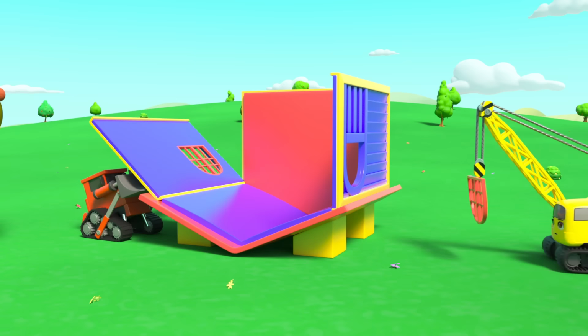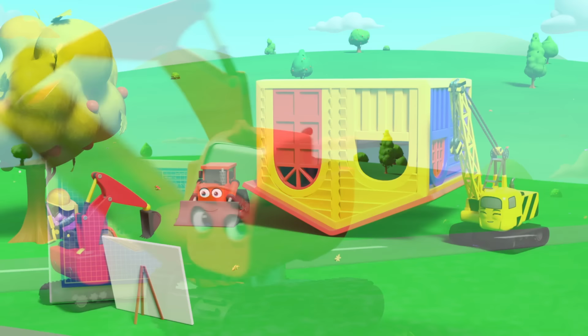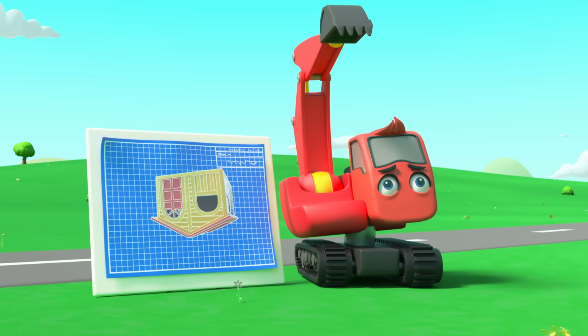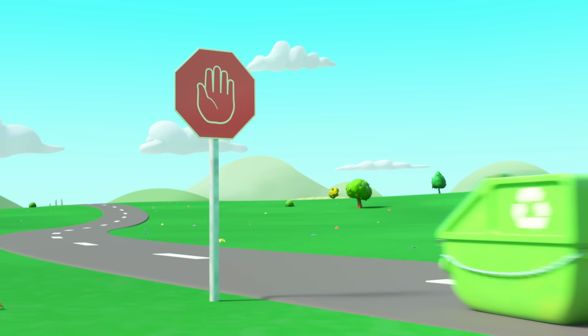There. The playhouse is nearly finished. They just need a few finishing touches. But oh no, it doesn't stand up properly. This isn't right at all. Here's Mrs. Skip. Looks like she's trying to say something.